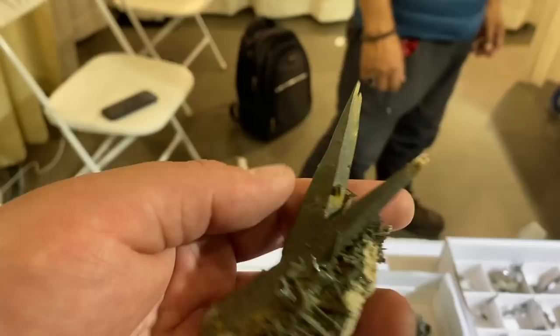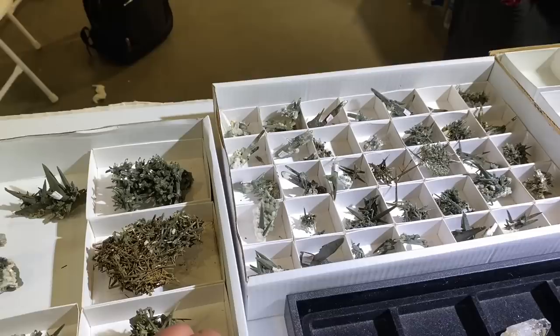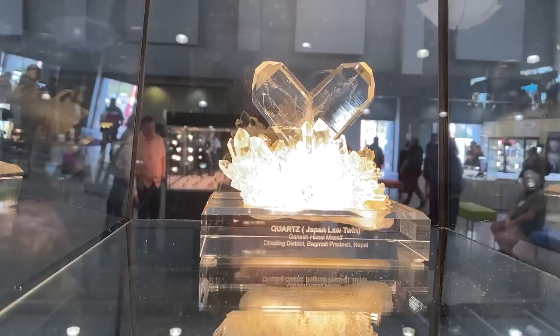This is from Nepal? Yes, this is from Nepal. This is 3,100. Wow. This is very old. This was mined in 1970. Wow. Beautiful Japan law from Nepal. I wonder if it was mined by Harry.